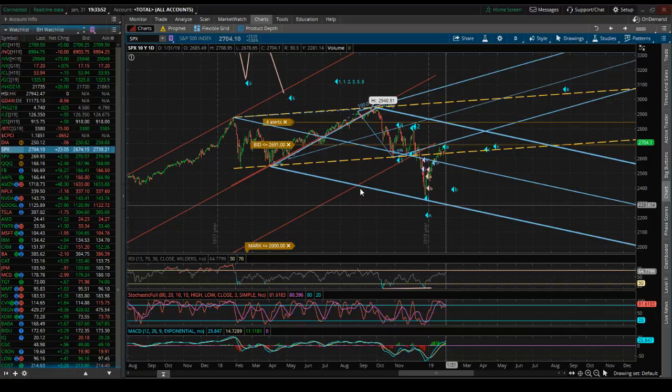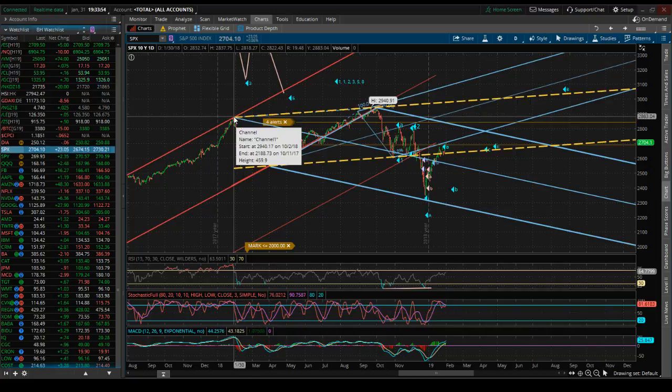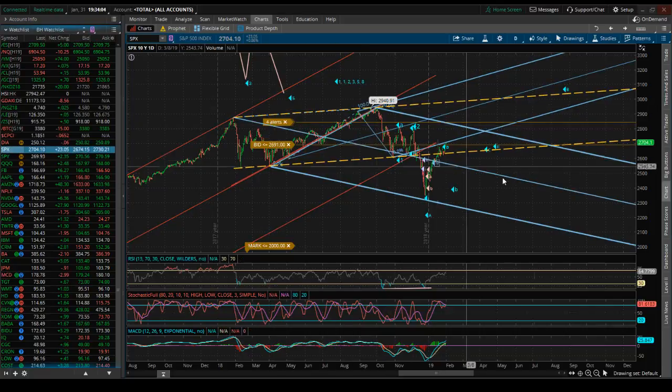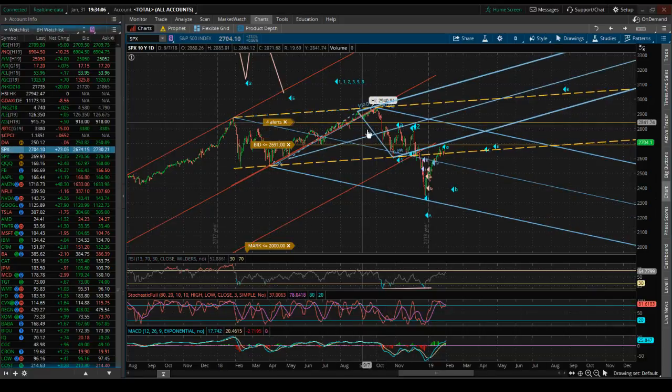If you click this one, you can see it goes from the pivot at the beginning of the year to the low, basically the April lows, all the way to the October kind of double top high, and that kind of gave us this pitchfork area here. This is a smaller pitchfork from the second low to the pivots here.